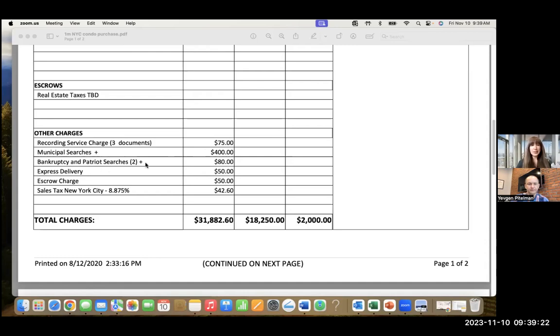Bankruptcy and patriot searches. Bankruptcy searches are what they sound like. Patriot searches are really terrorist searches, to see if people are on the terrorist watch list. This is based on doing a search for 1 buyer and 1 seller. That's why it says 2, for 2 people. This grows in increments if there are more people involved. If there are 2 buyers or 2 sellers, this is going to increase.